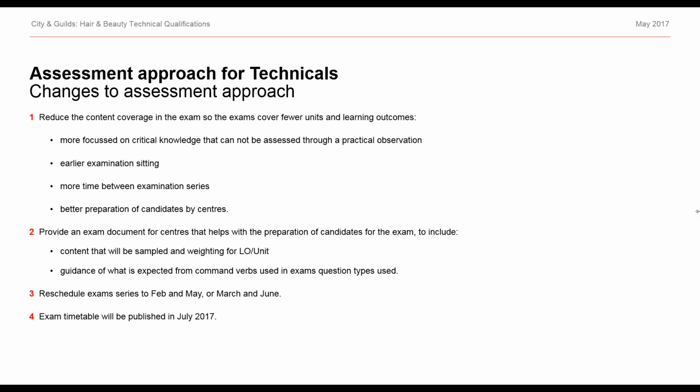What we're looking to do is we're going to give you a test specification at the beginning of September, which will outline all the units and the learning outcomes in those units. And we will tell you what areas will be covered in that externally set and externally marked paper. By doing that, you will be able to better prepare your learners for that end knowledge test.